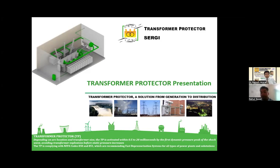And since then, we have been manufacturing and promoting this technology and doing regular developments on the same with respect to the feedback, advice or suggestions we receive from the intellectuals from this particular industry. Going further, Transformer Protector is a fast depressurization system in compliance with the recommendation from NFPA 850 of the years 2010, 15, 2020. And it gives complete protection to the transformer. We protect the main tank, OLTC, oil cable boxes, and bushing turrets.